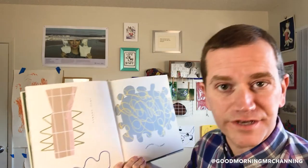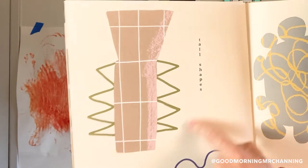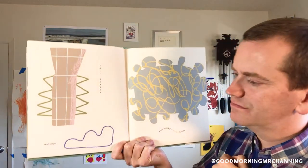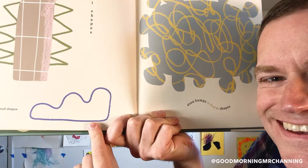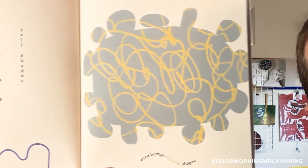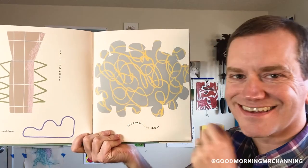Now, what kind of shapes does she make? You want to see? Tall shapes. This one's got some spikes on it. How interesting. Small shapes. Oh! Even bumpy, colorful shapes. I like the look of that one.